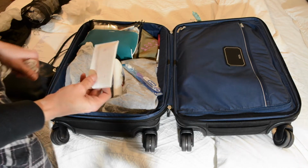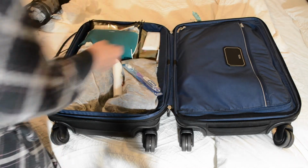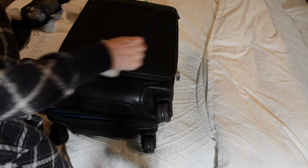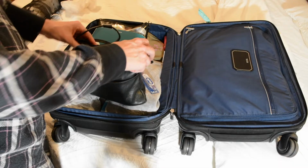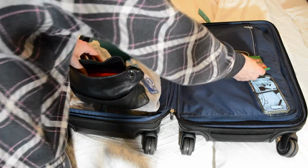I have some blotting sheets. I usually bring a bigger purse and they can fit in there, but this one cannot. I think I will put it right here. This one you can access the inside of it. So I like that. I'm going to put that there. I'm gonna bring this purse, my phone, and some snacks.